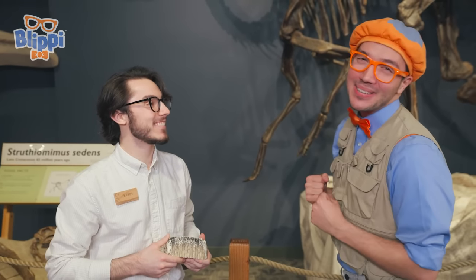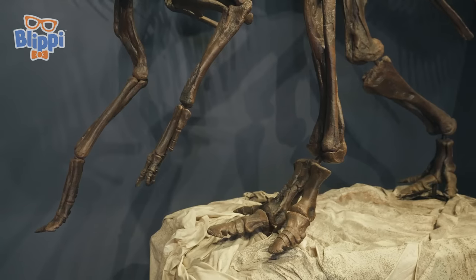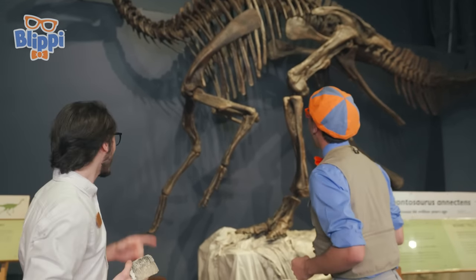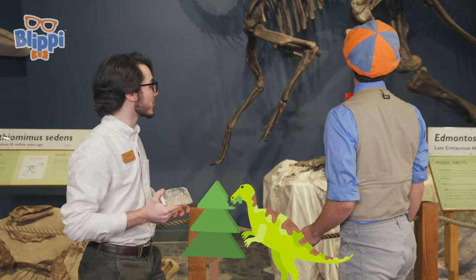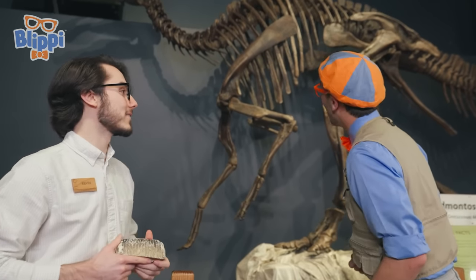Whoa, that's a pretty cool Edmontosaurus. Whoa, and check it out. Its legs are so big. Looks like it's really good at walking. Yeah, it is, actually. It used to walk on all fours, but if it needed to get higher, like to get leaves off of the trees, it would stand up on two legs to get more height. Wow, did you hear that? It could stand up just like you and me, or walk on all fours just like a little puppy dog.